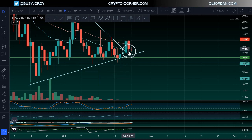And yesterday we actually did the same thing, but on the upside. We came all the way to a resistance level, the 19,600 resistance. We broke above it just very briefly so that we can liquidate the orders that were sitting around this level, and then we started pulling back. So right now we are doing this pullback.